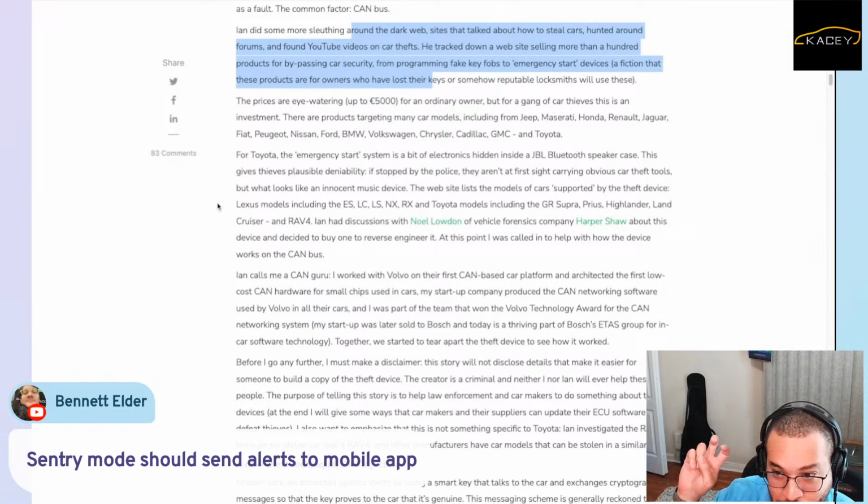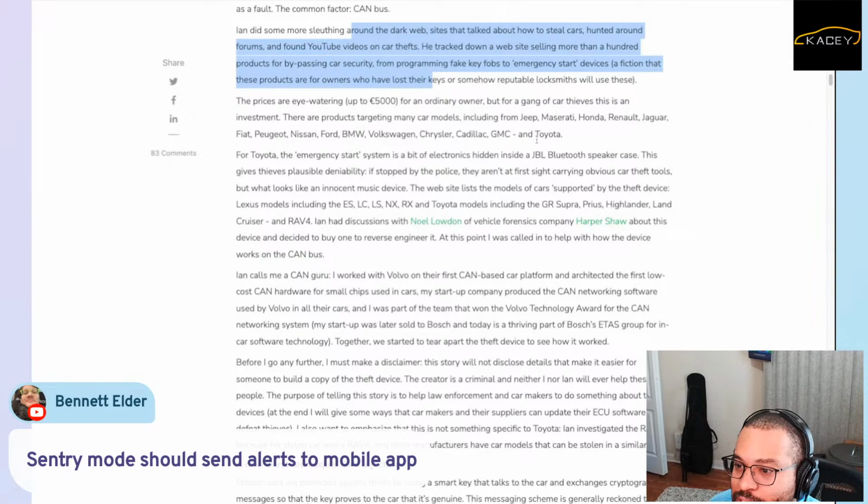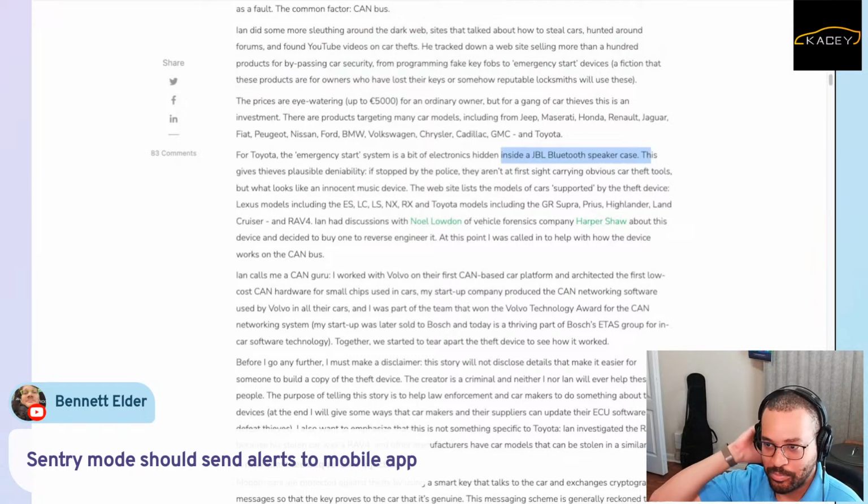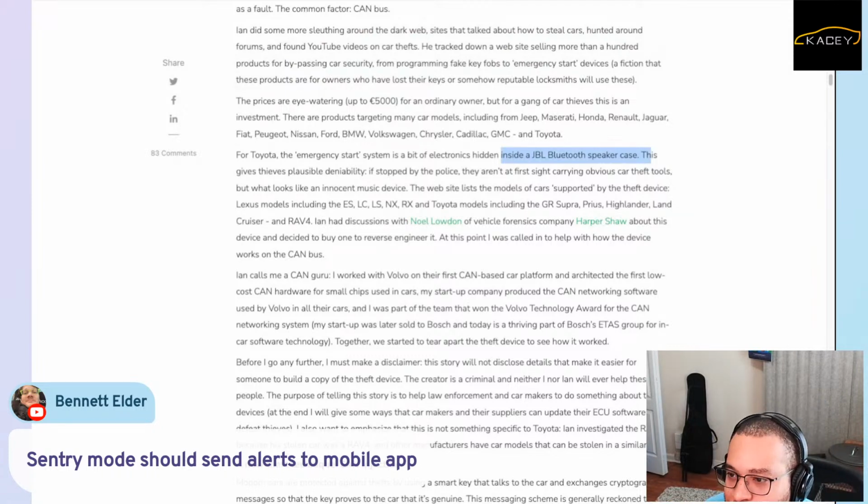For Toyota, the emergency start system is a bit of electronics hidden inside a JBL Bluetooth speaker case. Yeah, that totally sounds like something that's above board if you have to disguise it as something else. This gives the thieves plausible deniability if stopped by the police. They aren't at first sight carrying obvious car theft tools. What looks like an innocent music device. The website lists models of cars supported by the theft device: Lexus, Toyota.